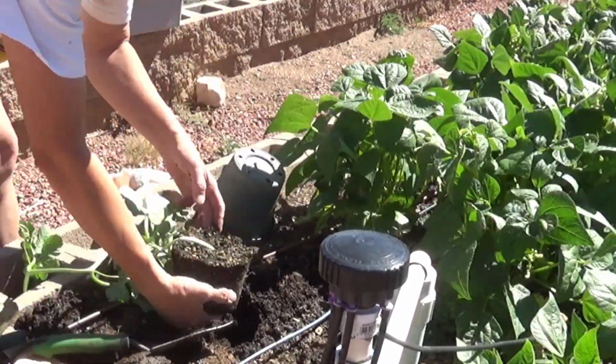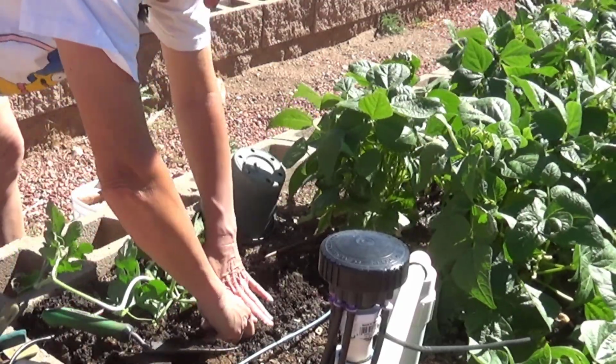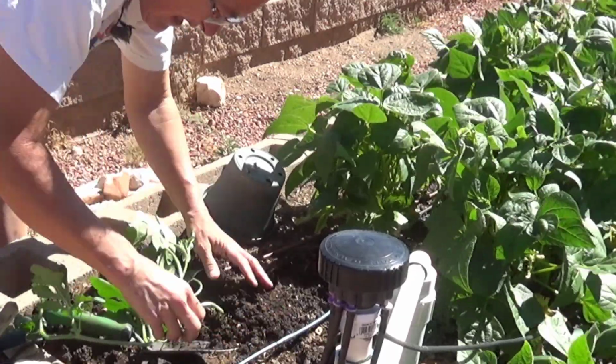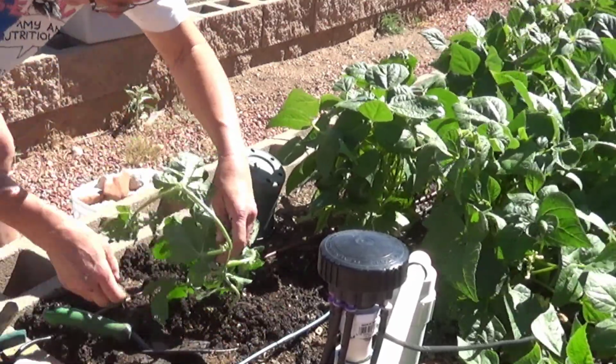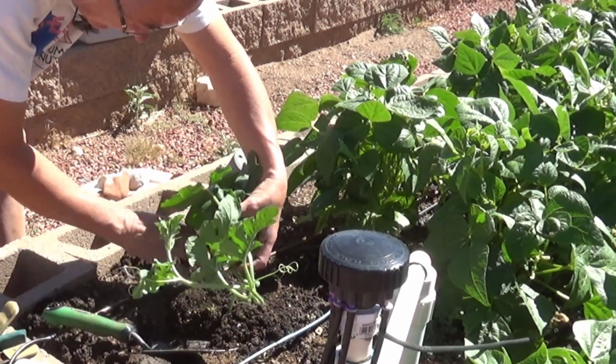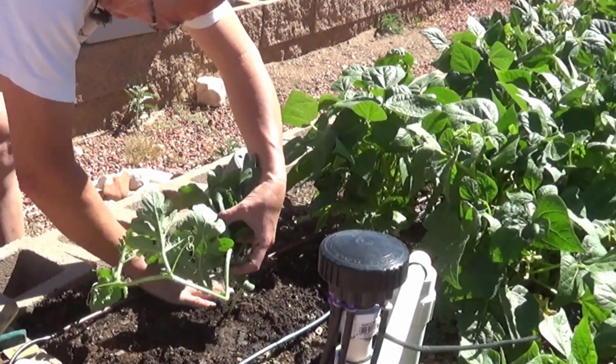Now this is fortunately not too badly pot bound, which I'm really glad to see. Trying to keep all these little branches intact here.